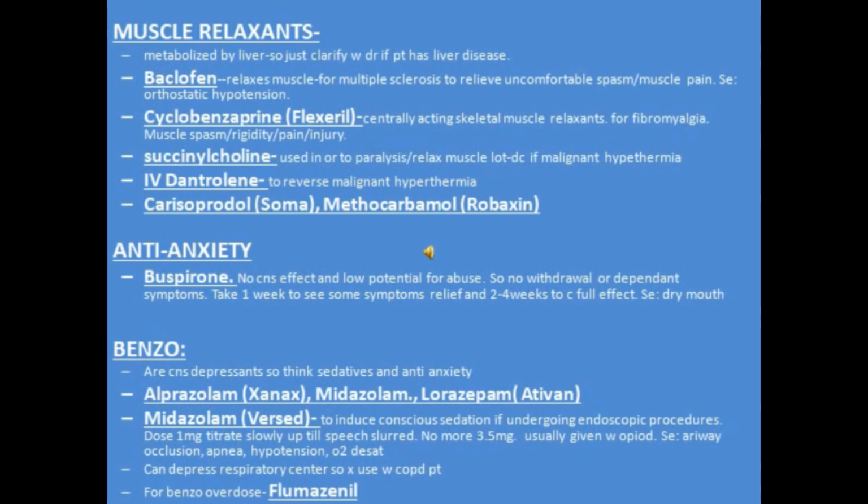The next class of medications are anti-anxiety. The first one we're going to discuss is buspirone. This one has no CNS effect and has very low potential for abuse. So there are no withdrawal or dependence symptoms. It takes 1 week to see some symptom relief and about 4 to 6 weeks to see the full effect, which is why it might not be your first line sometimes.